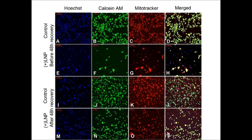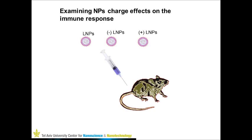We don't know if it's coming from a mitochondria issue. We don't know if it's coming from a Golgi issue. We don't know if they're suffocating the cell. We don't know the mechanism. So we went in vivo and injected healthy, normal C57 black 6 mice, and we found this phenomenon.